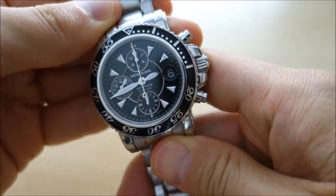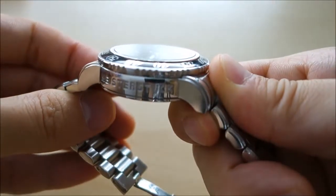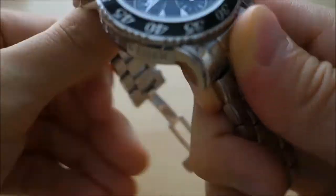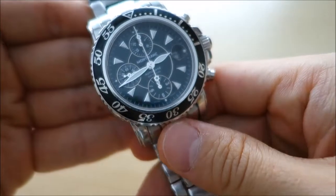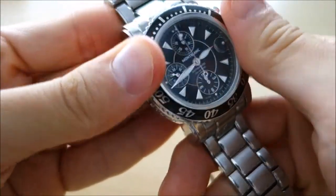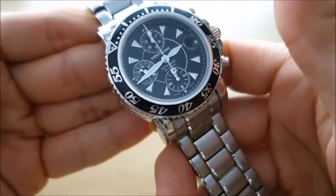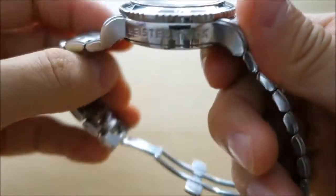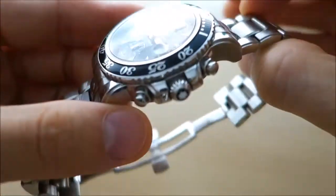Actually, it functions well, and it doesn't interrupt the top surface of the sapphire on the outside. Unidirectional dive style bezel, of course, with a PVD treated steel insert, ion plated steel, to achieve that look. And overall, the Montblanc cues are unmistakable.